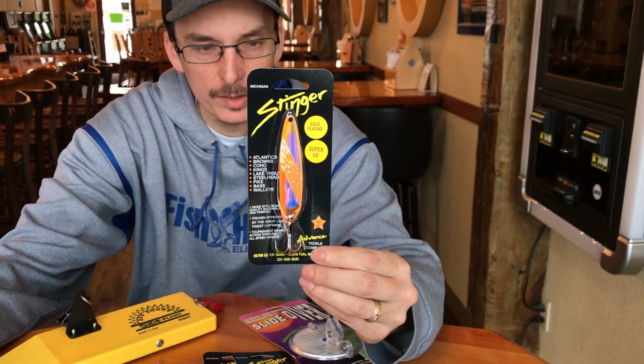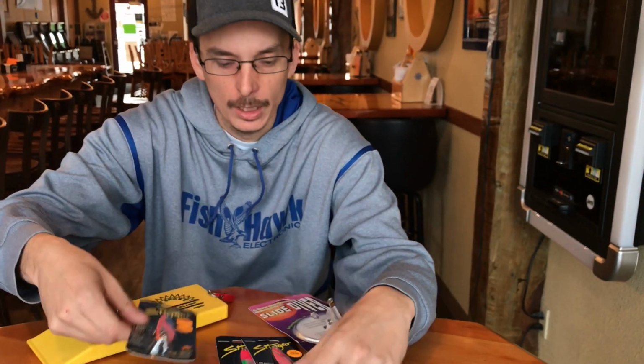And I think one of the reasons that Michigan Stingers have been so good is they're almost like a flutter spoon. They're very lightweight. You control these at a variety of speeds, and they tend to work in all kinds of conditions. We've had great success with these lures, the Michigan Stinger spoons, for steelhead fishing specifically. Obviously, we've already mentioned them in some of our other videos that we've done well with.